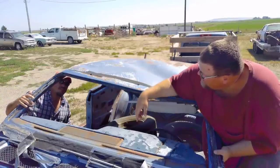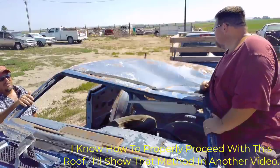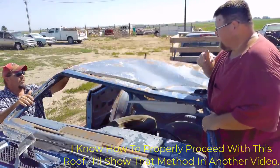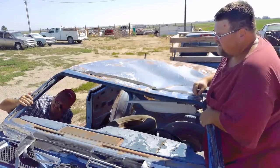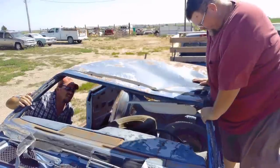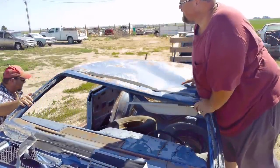I didn't see any stress. Looks like they put it on the left-hand side. Yeah, because we'll just have to get some measurements off of the car. I know. But I don't think it's... I don't see any stress cracks or anything like that. I don't either. As a matter of fact, jump up here for a second, since this is right here.